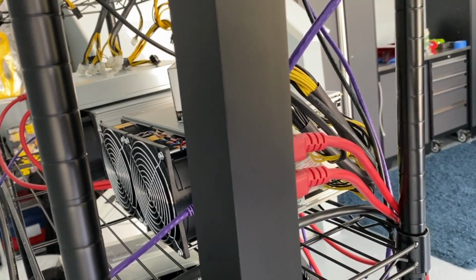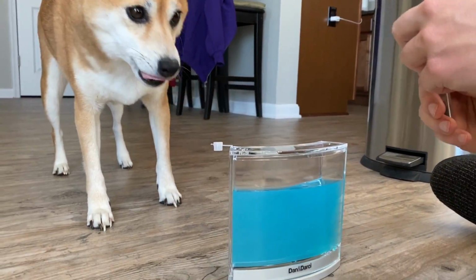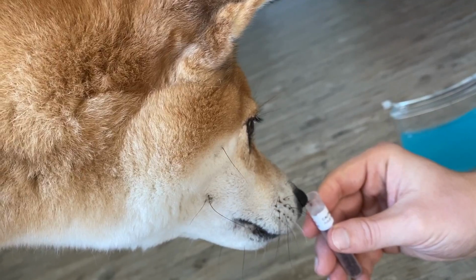This is also a great time to talk about how we need 10 seconds of the beautiful pup Shiba Inu, Tails Vosk.